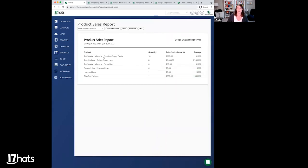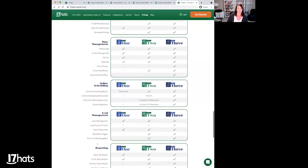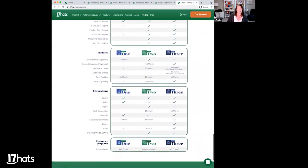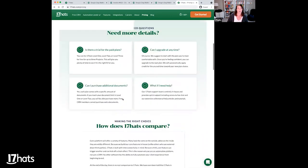It automatically includes any invoices from inside 17 Hats. Again, you can link your bank accounts in there if you need to. And then you can also integrate it with QuickBooks Online, and just go ahead and look at the money section, and then you can also look at the integrations section that we have down here, that kind of thing. So that will give you a little bit more detail.